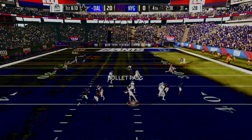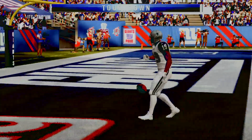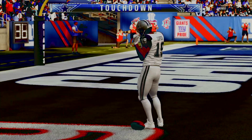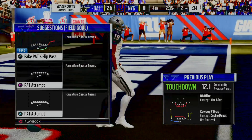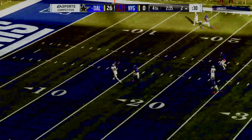On first and 10, Prescott. Over the middle, Amari Cooper. It's complete. And he will get into the end zone. It's another touchdown. This thing is ugly. They were still throwing with a comfortable lead here late, and now that lead even more comfortable.